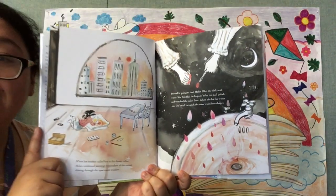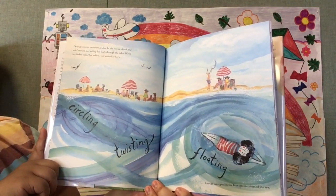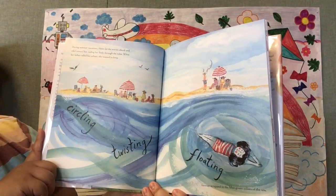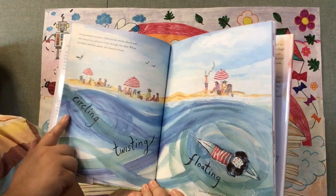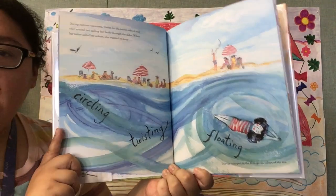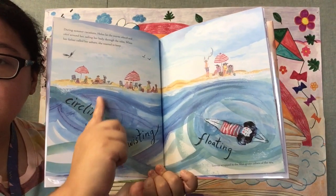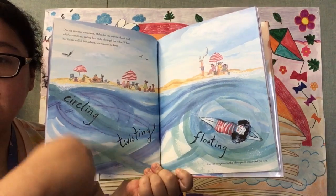Wow, brilliant. During summer vacations, Helen let the waves whoosh and whirl around her, sailing her body through the tides. When her father called her ashore, she wanted to keep circling, twisting, and floating. And wow, do you notice that the circling, twisting, and floating is describing the movement of the water too? Look, circling, twisting.